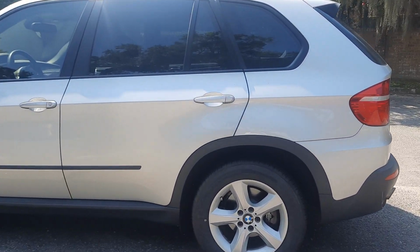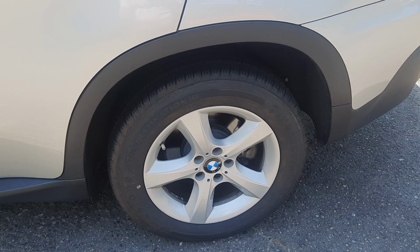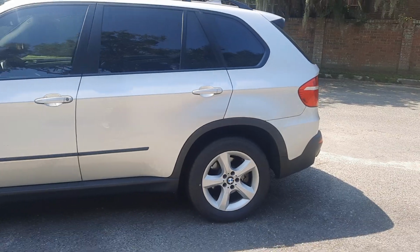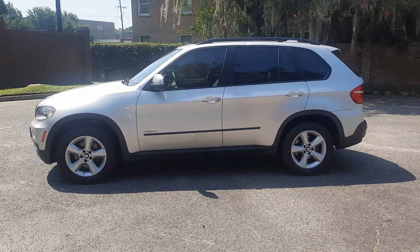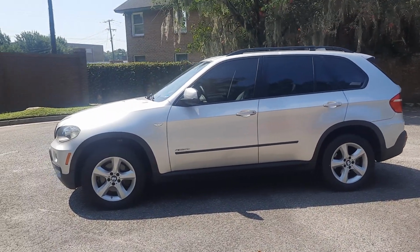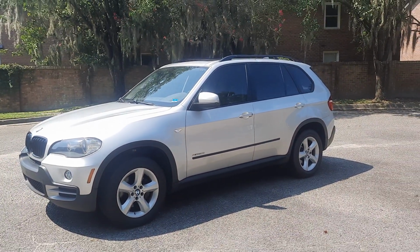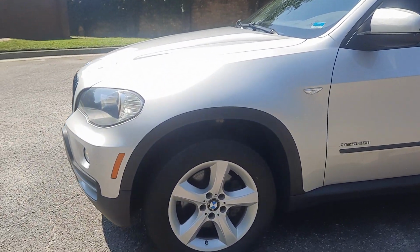So it has a matte set of Firestone Destinations on it. The date codes are a year or two apart. The reason behind that is the tires were all probably done at the same time, but maybe one had a 1 year older date code or something, just sat on the shelf before it was sold. I don't think any of the wheels have any curbing. We'll go around and take a closer look at the passenger side.